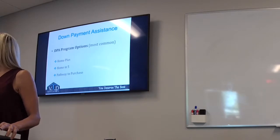Meaning, and I'm just making these numbers up, so bear with me: conventional loan, 3% down, 5% rate. Down payment assistance, 3% down, grant funds to cover the 3% down, 6% rate. But we show them that by not having to write the check for the 3% down, because the grant fund is giving it to you, the difference in payment is X. And the cash recovery period on that down payment, I'm just making this up, is 10 years down the road.